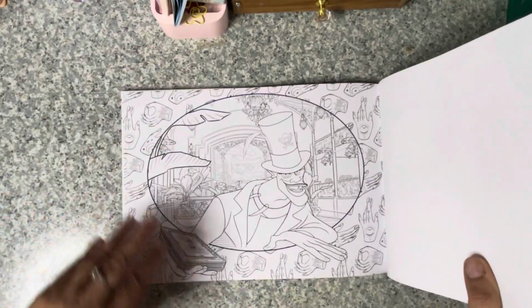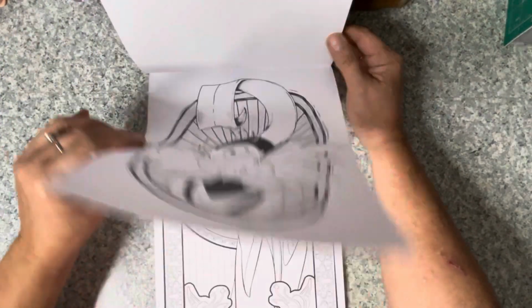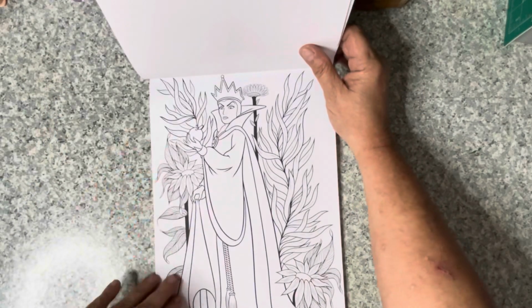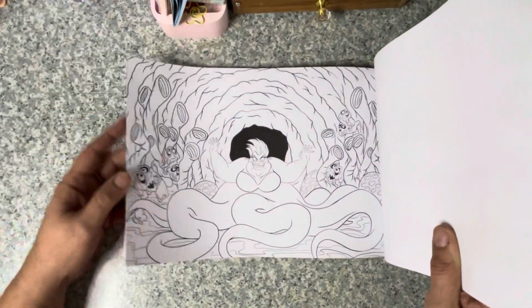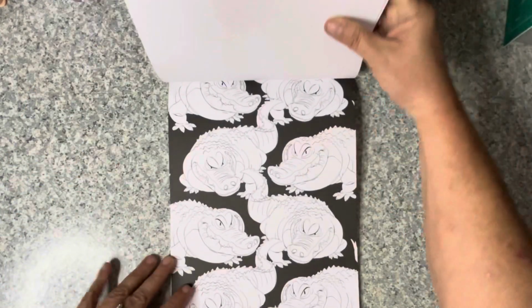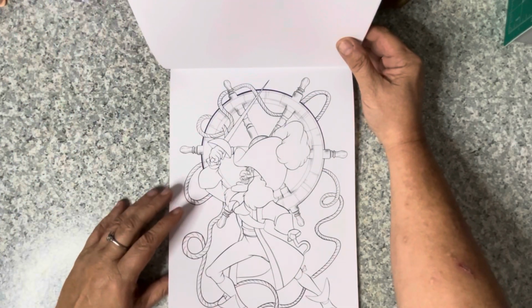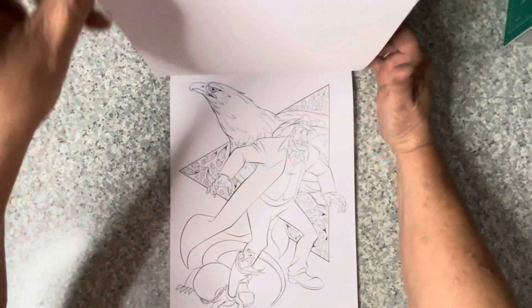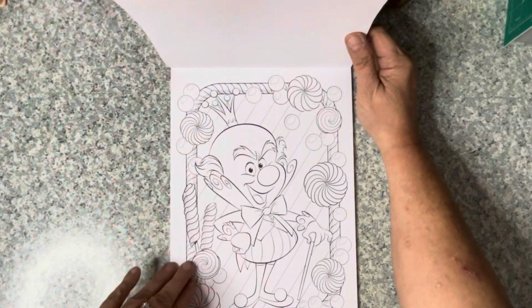Oh, that's when Mother Gothel. Excuse me. Mother Gothel. Another Dr. Facilier. Do the hyenas have names? I don't remember. I'm gonna have to look that up. King Candy.